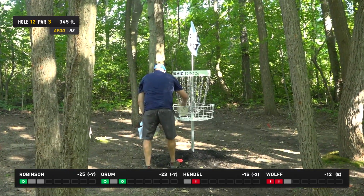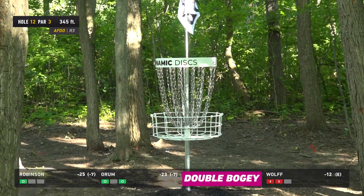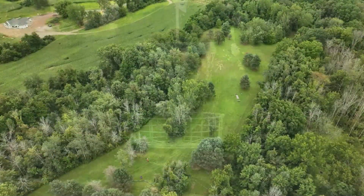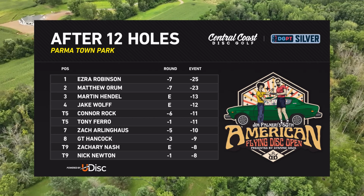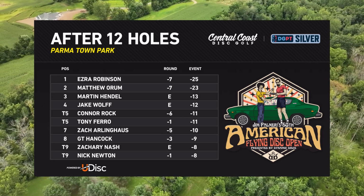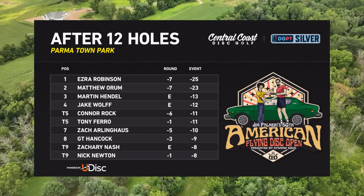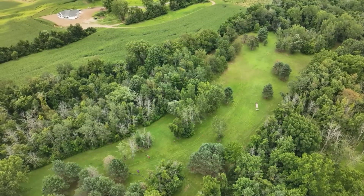Yeah, I find it sometimes it's tough to correct off a mistake you had the day before. It's kind of the last thing you did on that hole, so it's fresh in your mind and hard to see Martin do that again today. After 12 holes, Matteo and Ezra tied up for the round, but Ezra still has a 2-stroke lead. See Connor Rock off to a good start, 6 down through 12.